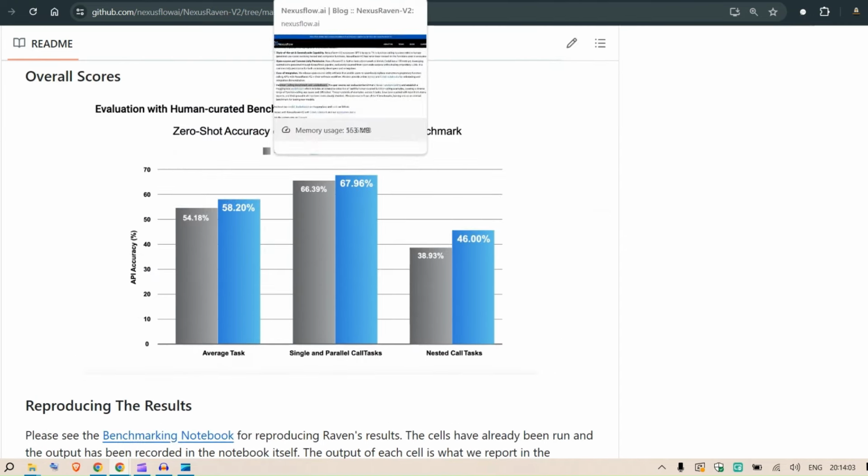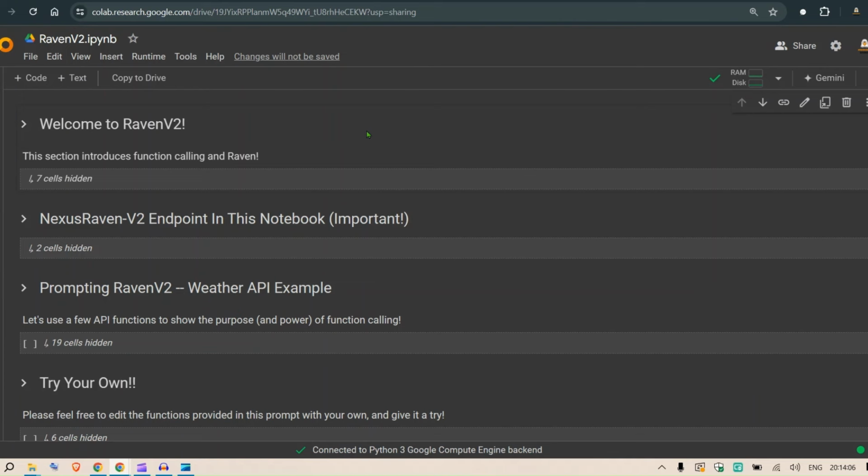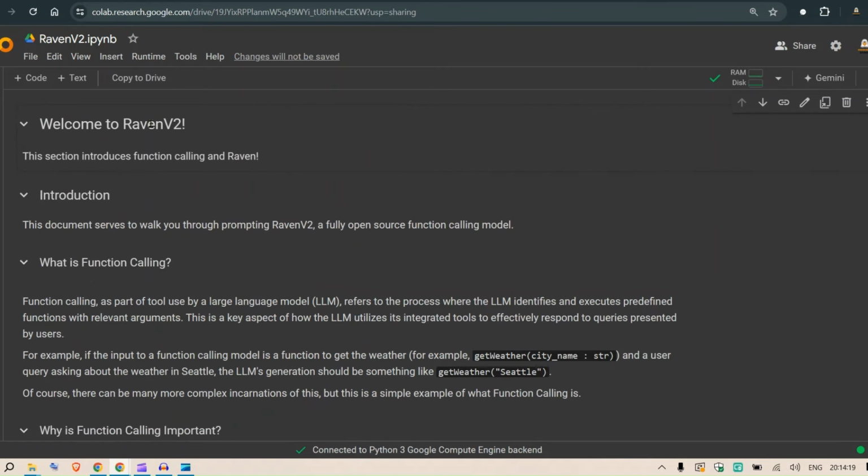So we go and have a look at the Python code in the Colab notebook. And again, refresh your memories, erase your memories, and let's get started. So we have opened this Colab notebook here, and welcome to Raven-V2. This section introduces function calling and Raven. We are going to go very slow and understand each and every aspect of function calling so that you don't need to watch any other videos on function calling. This will be the end of it. Of course, the implementation for different LLMs will be different, but the general understanding and general knowledge with regard to function calling should be clear when you complete watching this video. So, introduction.